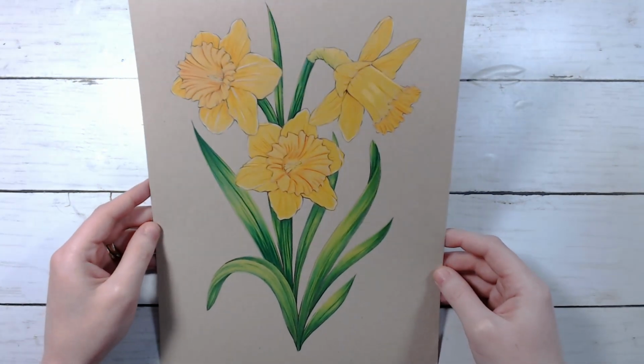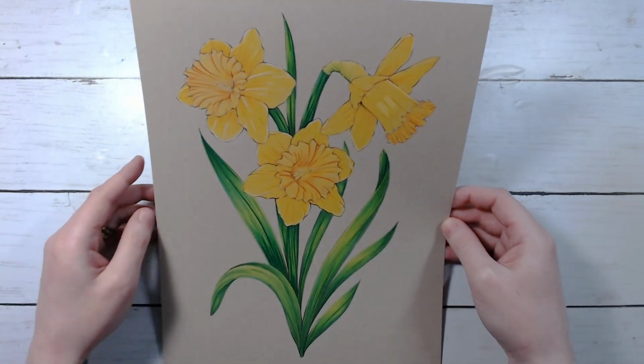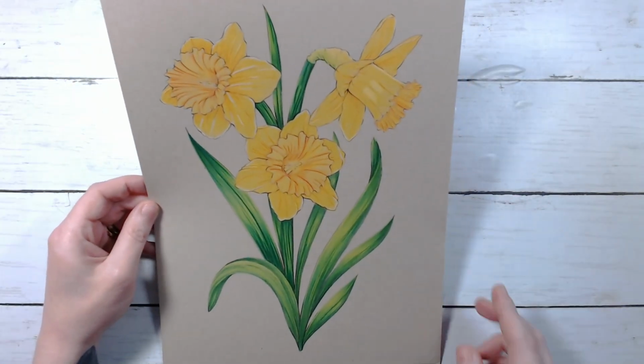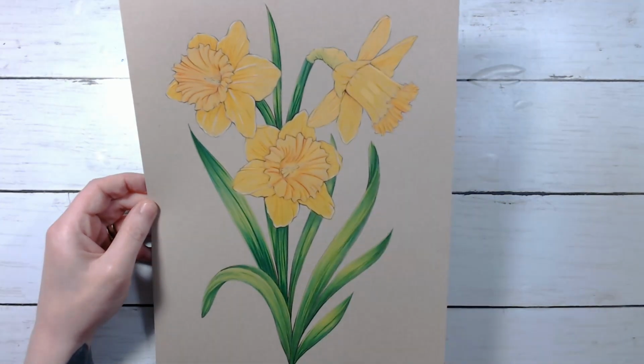And this was supposed to be quick, but it took longer than it was supposed to, as usual for me. But I think it turned out really cute. So that is the only PDF that I've done this month.